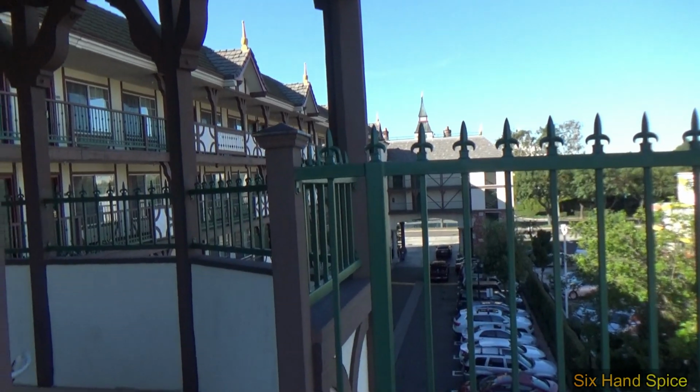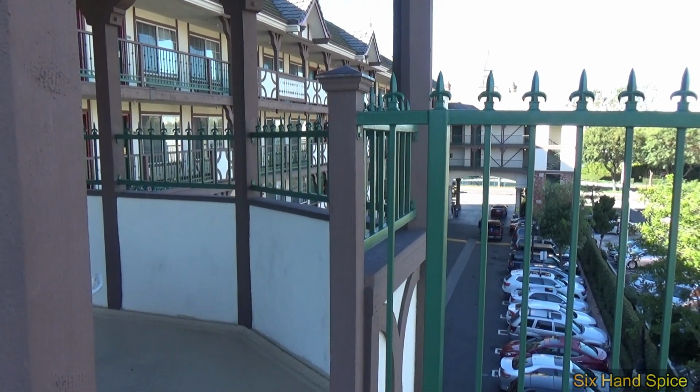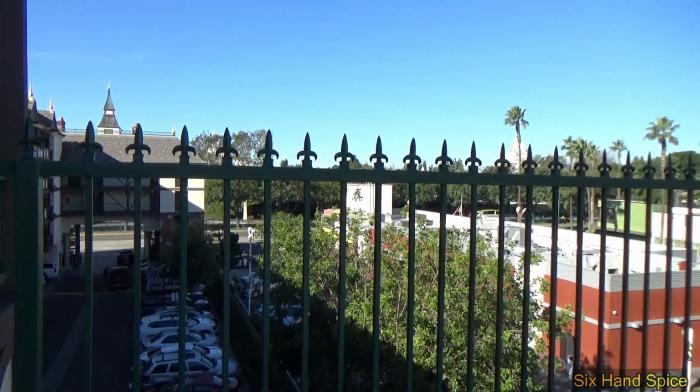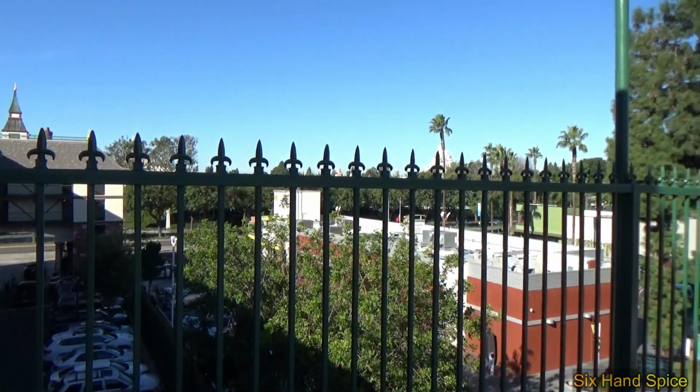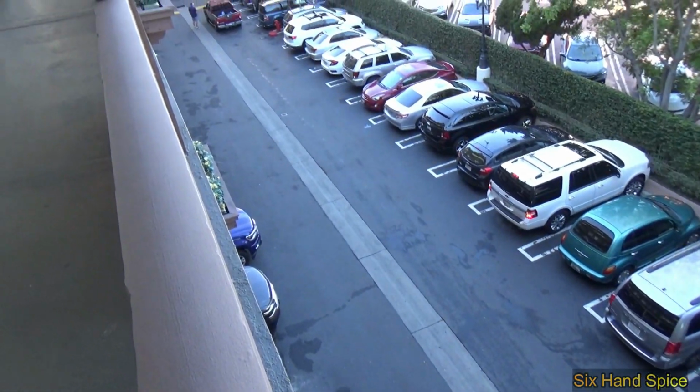Final review of the Camelot. So we stayed here about a week. Love the location to Disneyland. Easy to walk to and from every day. Clean rooms. Here's the parking lot.